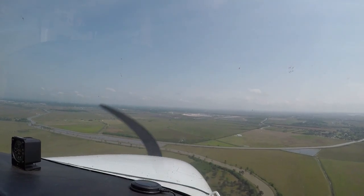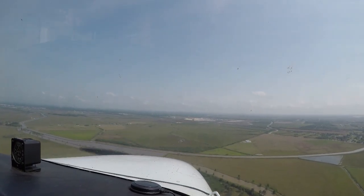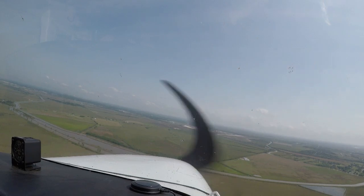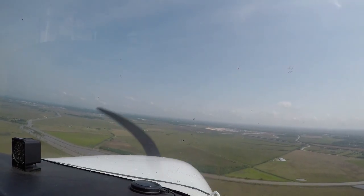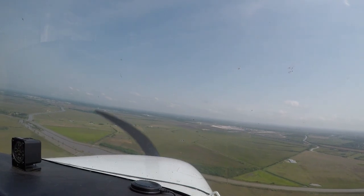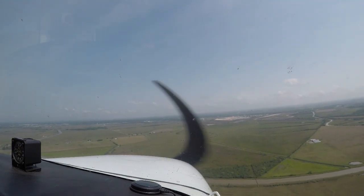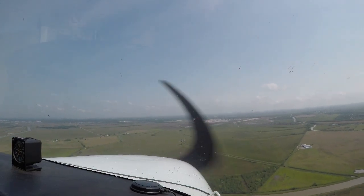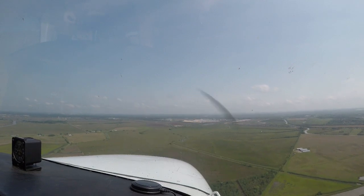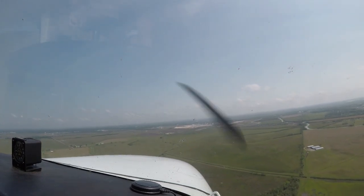Beaumont traffic, Cherokee 26 Yankee is turning left base 13 full stop, Beaumont. I'll slow it down. Beaumont traffic, Skyhawk 737 Delta Yankee is a 3 mile final runway 13 full stop. We'll be looking for that extra traffic on base for 7 Delta Yankee. On base, 26 Yankee. I don't got him, I don't got him.